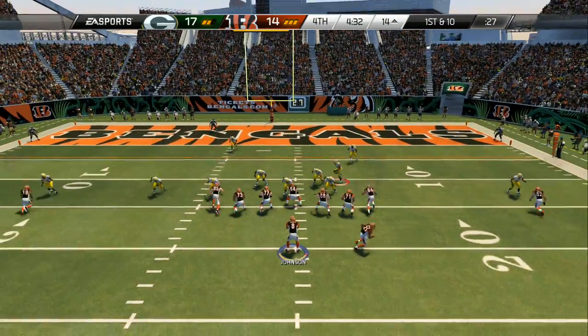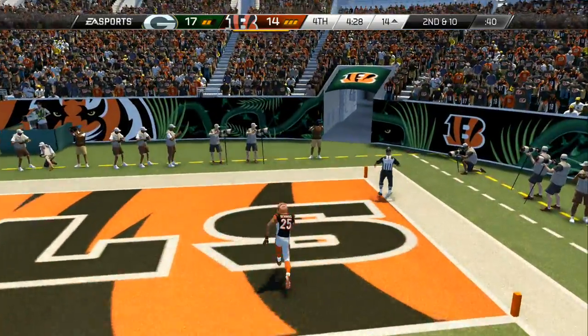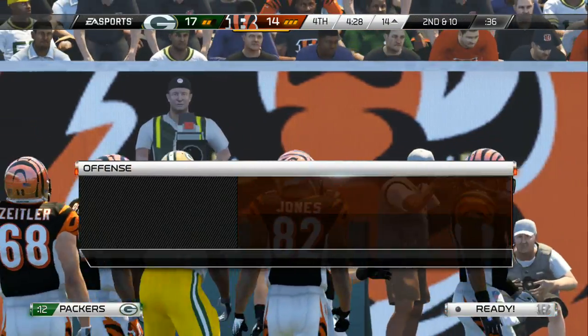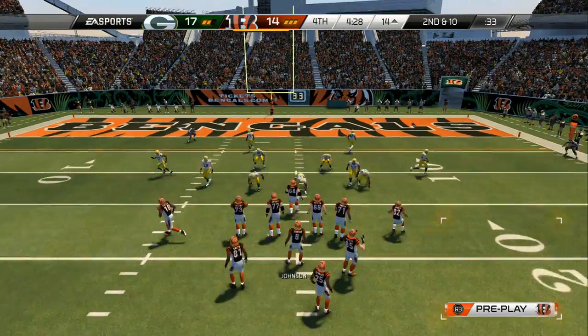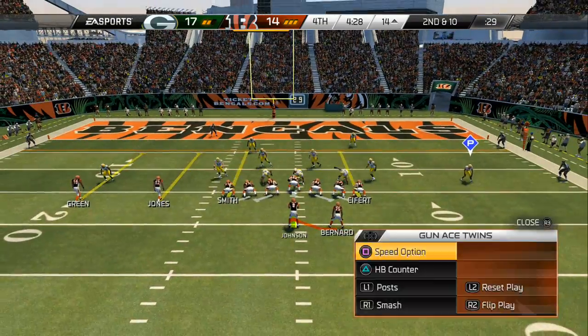Nickel formation here for the defense. Throws to the right, and the pass incomplete. As much as these guys practice during the offseason, training camp, during the week, you think receivers and quarterbacks would always be on the same page. That time they were not, and it's another incomplete pass. Here we go!